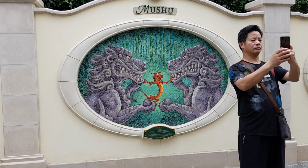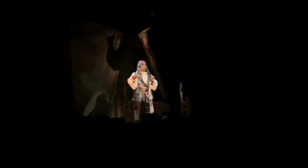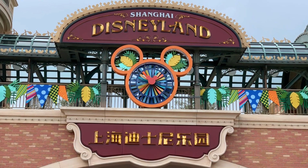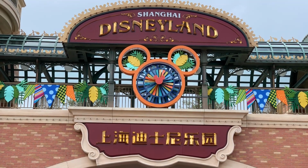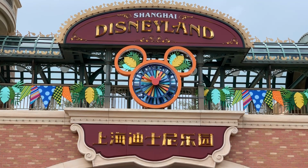Unless you are someone who really is interested in visiting every single Disney park, or you really have a Disney craving, I don't really recommend it too much, because if you're from somewhere else around the world, you probably already have a better Disneyland that you have better access to already. And with everything else that there is to do in Shanghai, if you're only there for a limited time in the city, then you might as well spend the time doing other things, I think, going somewhere else.